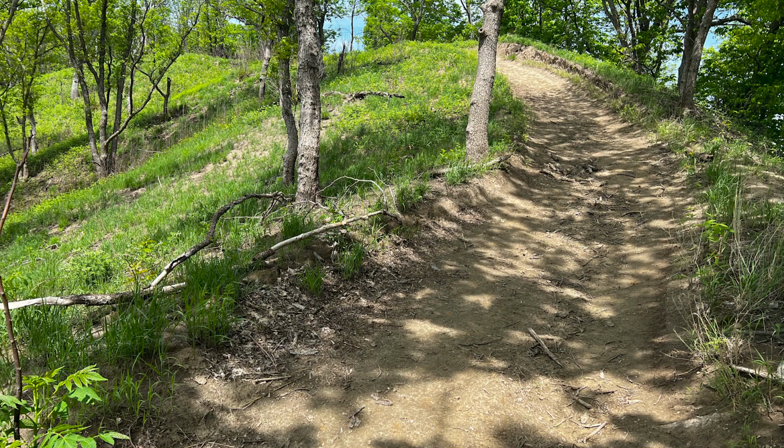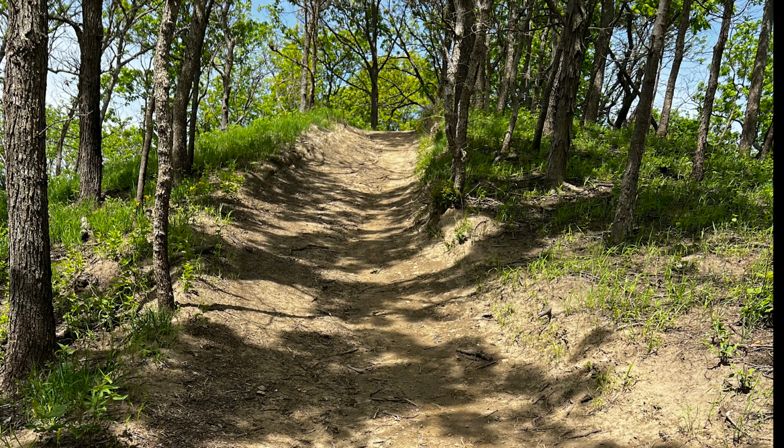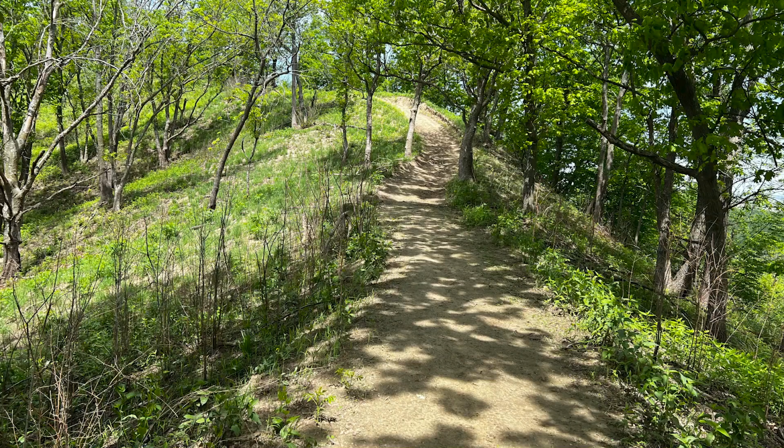Trail 8 starts with a quarter-mile climb of about 250 feet with several false summits, but at least it wasn't covered with mud and the footing was sure, so I enjoyed the challenge. And it paid off with beautiful overlooks of the Missouri River.